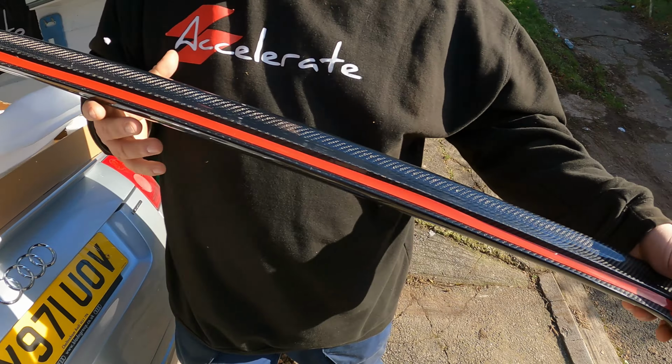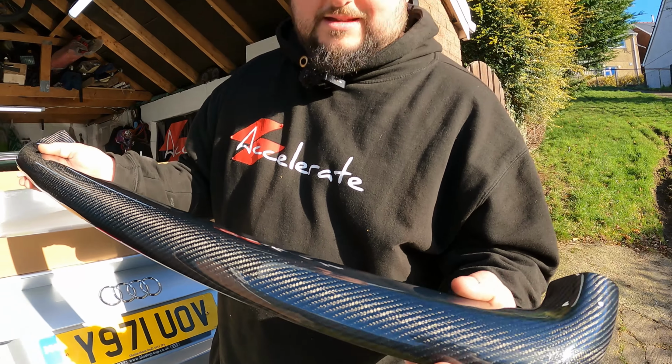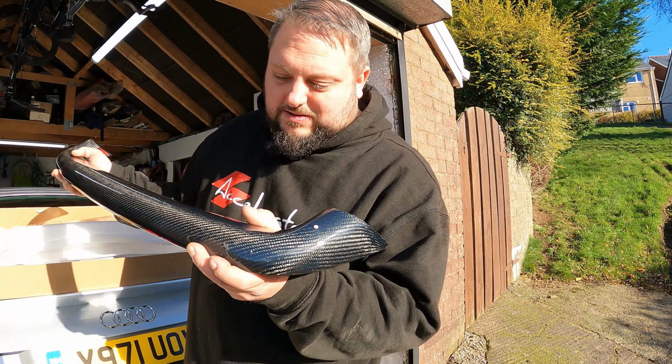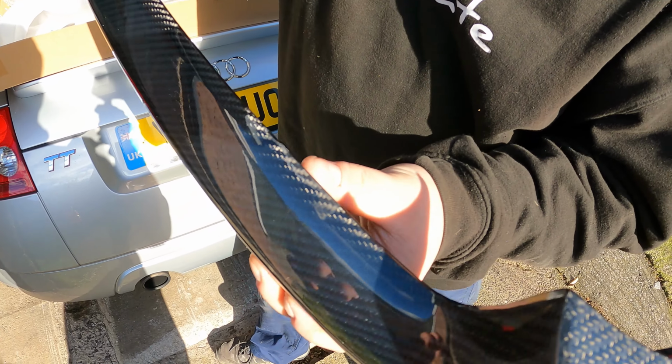The weave looks very consistent. What I've learned from cheaper ones is the weave can be a bit all over the place because they don't really care. What is it with carbon that just makes petrolheads go ooh? I know, innit? Oh, there's a little bit of damage here. Is that sticky or damaged? I think it's a little bit of damage.